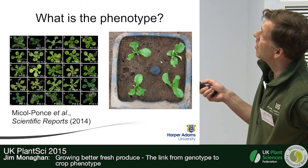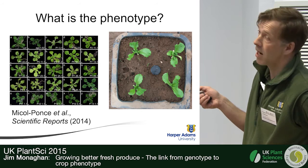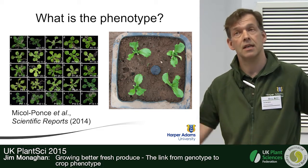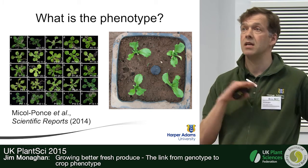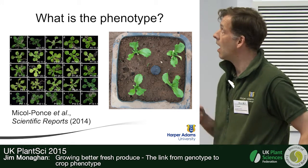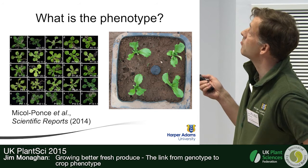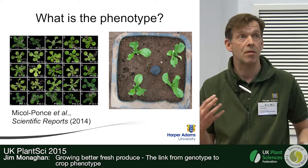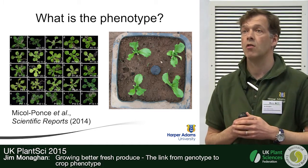We're looking at the differences between all these lines, which are accounted for by the genotype, because in this example they are being grown in standard conditions. The environment is equal for all the plants. And we do this sort of stuff here at Harper, and here's some lettuce transplants that we've put out, and we're looking to see how they behave in an environment that we've got some sort of control over.